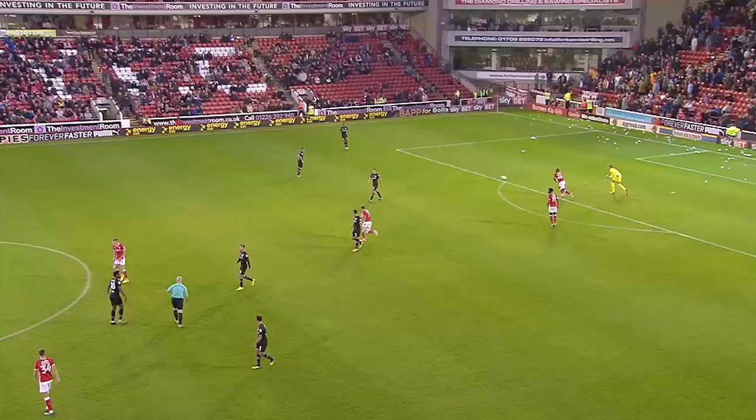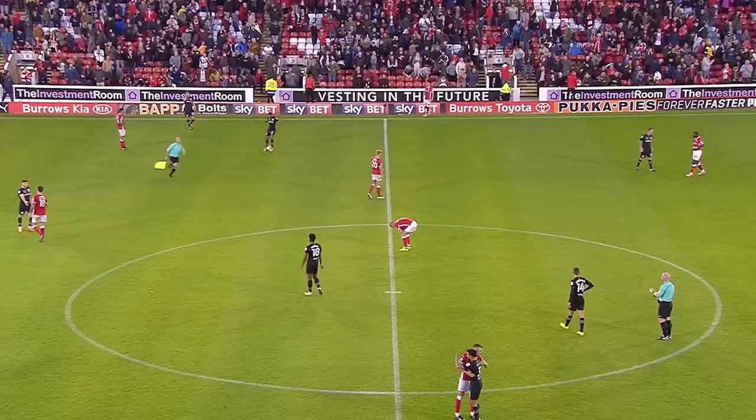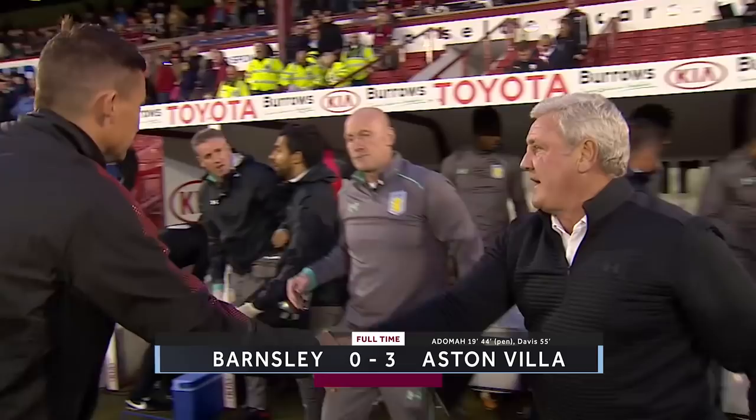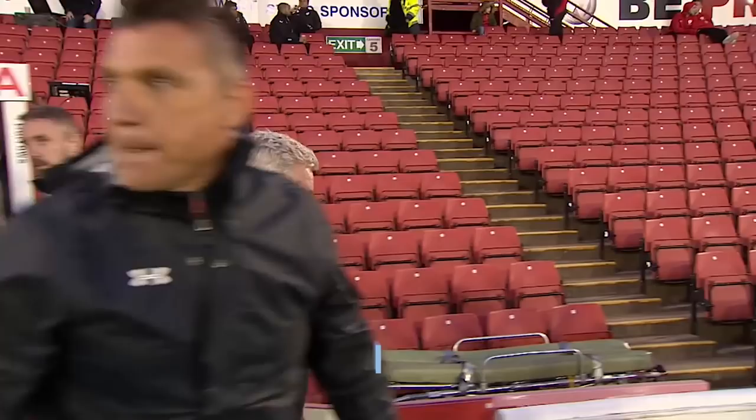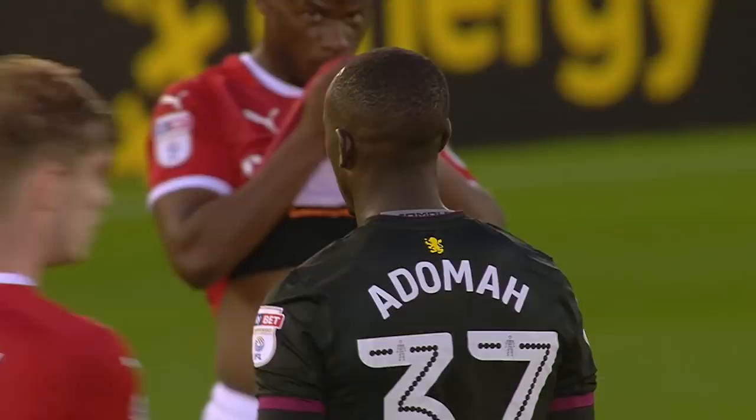Which hasn't quite happened for Barnsley today, as the full-time whistle is blown. And will this be the match that finally kick-starts Aston Villa's season? It's been a slow start for Steve Bruce's men, but the damage was done by Albert Adomah in the first half with two goals, and then young Keinan Davis scored his first senior goal for the club. It finished Barnsley 0, Aston Villa 3.